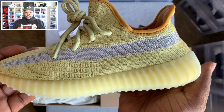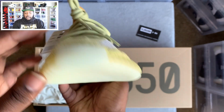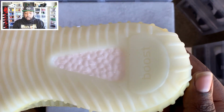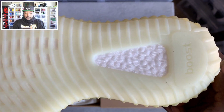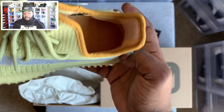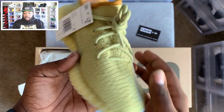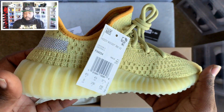You know, it's actually a pretty good looking shoe. It looks a lot better in hand. Like I said, I'm not pressed on it. It went with the clear outsole, so this outsole is definitely gonna change to the color of the shoe once you get a few wears. It's gonna get that yellow in effect. The mustard yellow inside, mustard yellow sock liner. You know, it's a solid shoe.